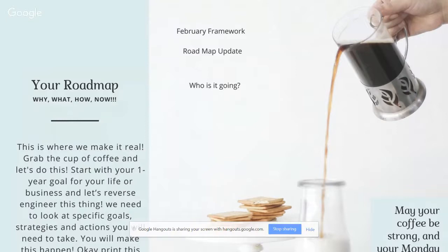Now, make sure you have your vision for the year. That's your why. Why are you doing this? So my vision for the year is really to bring my brand and my company to companies and help people create better workplaces. That's my vision for the year. So make sure you have that written out.